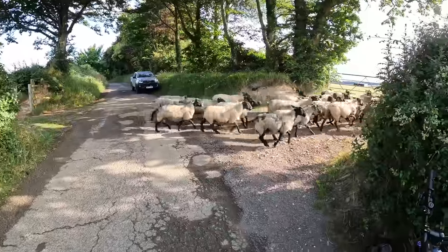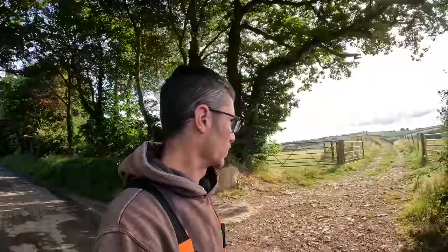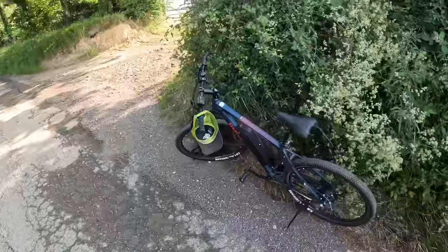Sheep. We had some escapee sheep this morning, so we just helped Rex get them across the road here, back to where he wants them. Got the e-bike, the Eleglide M1.